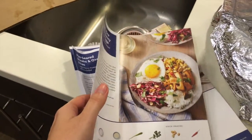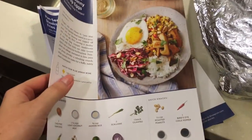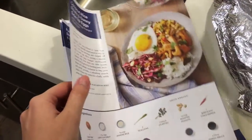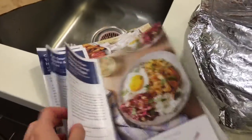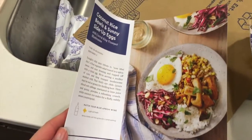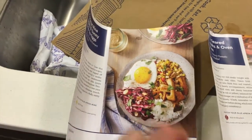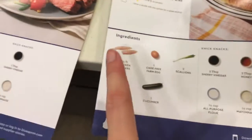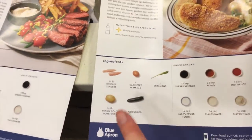So if you look on the website, and I'll insert a little clip for you guys, you can see you have 6 options every week to choose from for your meals. So you have to go in about a week before your delivery is scheduled to be delivered and pick which meals you want. So these were the 3 meals I picked for my first delivery. The first one is crispy chicken tenders and hot honey. The second one is pan-seared steak and oven fries. And the third one is coconut rice bowls and sunny side up eggs. Sadly, I broke the eggs for this, but I have more eggs, so no big deal. But anyways, and then you can see on the bottom all the ingredients you need for each of your recipes.